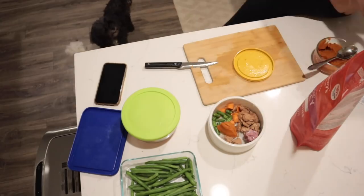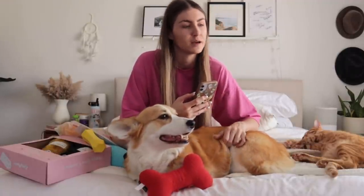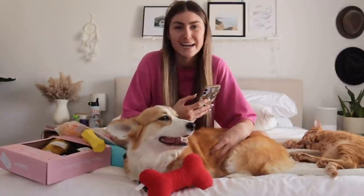You can add dog bone broth onto their food. But yeah, that's pretty much how I make sure Willo is having a balanced diet. It's just making sure she's getting the right amount of food that she needs every day, and then just adding greens and veggies and fruits into her meals.